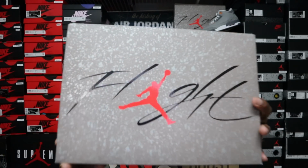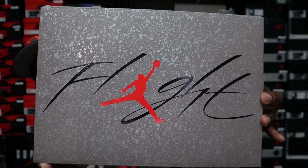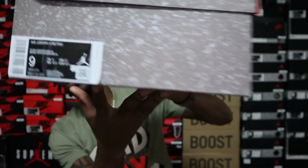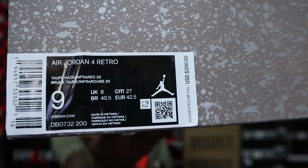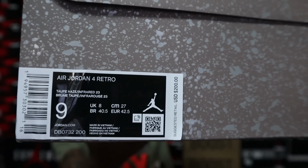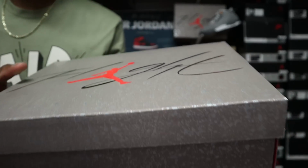But yeah, man, this is the box. This is how it looks on a first look video. You get speckles, you get flight written on it. You do got your size and label right there. Take a quick look at that. I'm not gonna read it and go into detail because this is not the review, man. So just showing y'all a quick overview of the box.